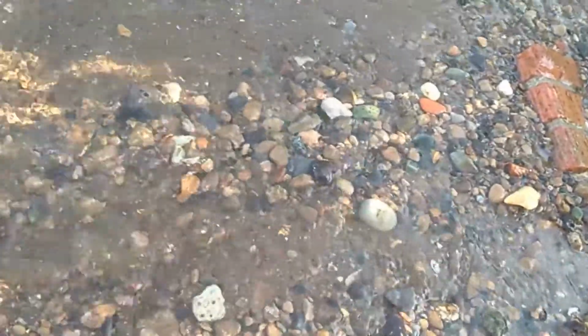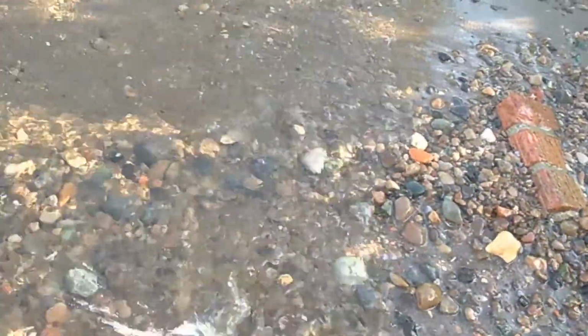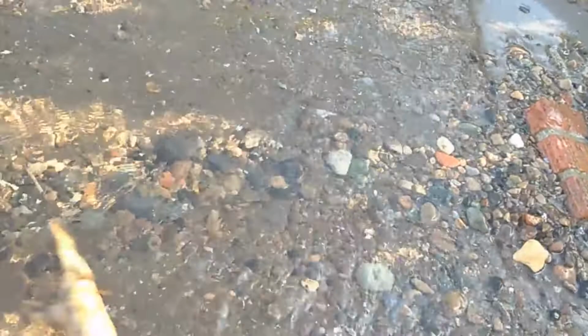So tiny. I was always just taking all the big stuff. I thought, I want to make jewelry. I probably need some smaller stuff, you know? I have a lot to learn on making jewelry, so I can do it. I'm getting it out in the water, washing it off.